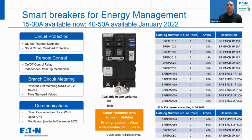The smart breaker itself is used in your panel boards, in your standard BR panel, and it is UL 489 thermomagnetic, with short circuit and overload protection. For the remote control, as you can see, it has the on and off control relay, which is independent from the trip mechanism. The smart breaker gives the end user the capability to manage certain loads from an application that we provide, which they can download. They can manage the metering, manage peak hours of demand, and manage when the breaker should be on or off. So this is a different offering compared to the EV charger.